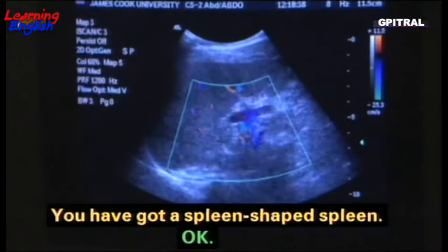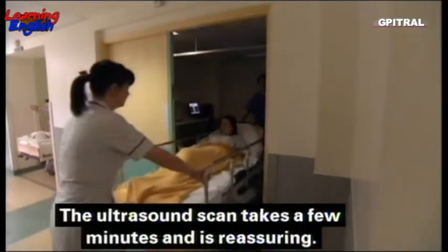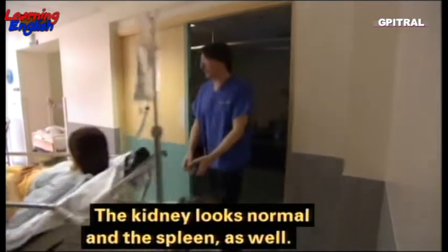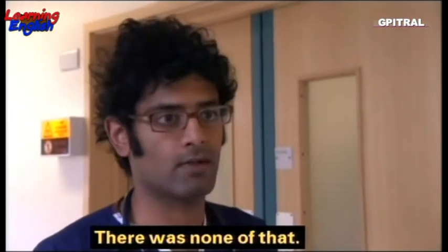So you've got a spleen-shaped spleen. Okay. That's a good thing. The ultrasound scan takes just a few minutes and is reassuring. Her kidney looked normal on it, and the spleen as well. There was no free fluid, which could indicate blood, obviously, but there was none of that.